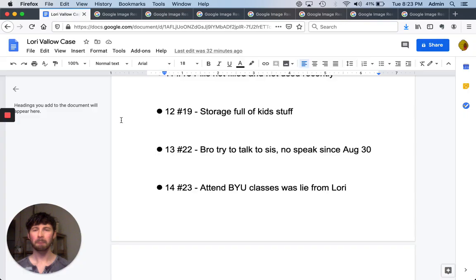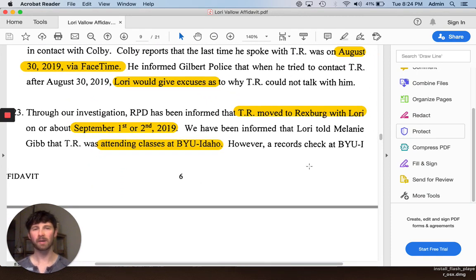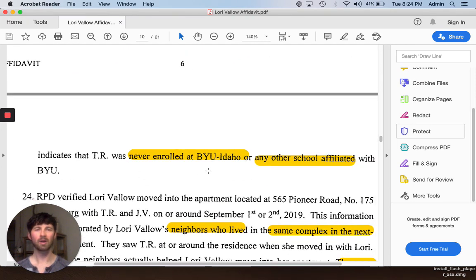All right. Now, I think we're just going to go through really one more. The last one I want to cover today is the BYU class lie as well, and that's in number 23 of the affidavit. Another lie by Lori, just a lot of lies. So in this one, we know that Tylee moves to Rexburg around September 1st or September 2nd, 2019. She comes there, supposedly going to attend classes at BYU-Idaho for school. And Lori tells Melanie Gibb this information because we know that Tylee is now missing, and this record check that detectives did showed that Tylee was never enrolled at school or any other school affiliated with BYU. So you've got Lori telling Melanie this lie.